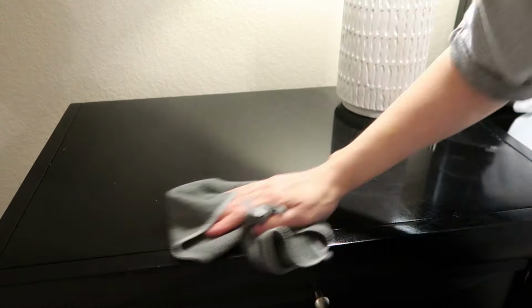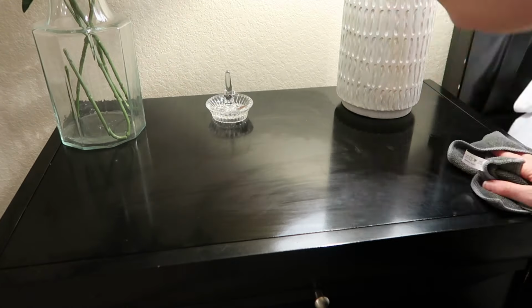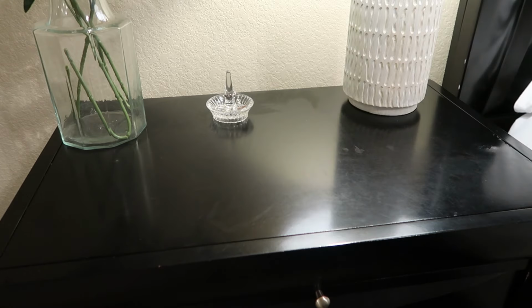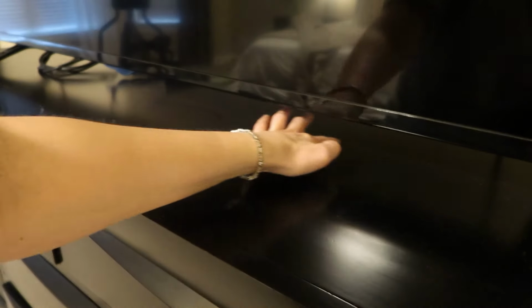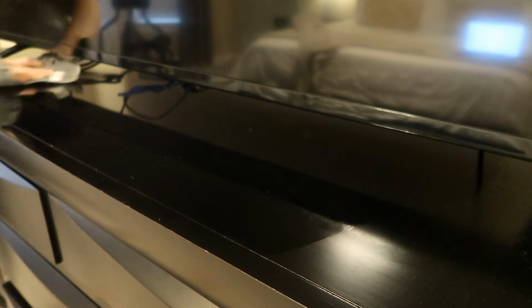Anyways, I found this cleaner. It's LA Totally Awesome Wood Cleaner. I think it's a dupe for the Method, what is it, Wood for Good? Anyways, I've smelled that before, and that Method cleaner does smell really good, but this LA Totally Awesome cleaner that I got from Dollar General, holy cow, it smells amazing. I'm obsessed with it. I bought 2 bottles of it, and I think I'm going to go back and buy more because you can use it on wood.